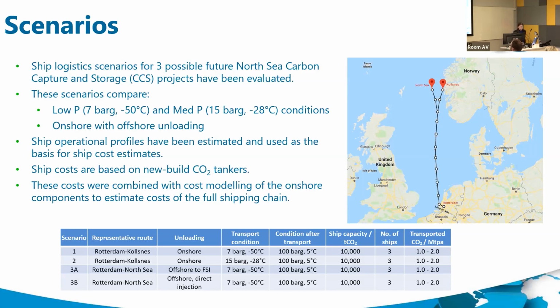Scenario 2 is the same, just for medium pressure conditions. And then scenario 3A is shipping it from Rotterdam directly to the place of injection, to a floating storage and injection platform. And scenario 3B is shipping it directly to the injection site and directly injecting from the ship.